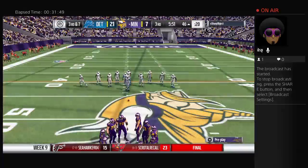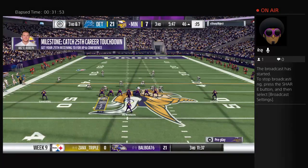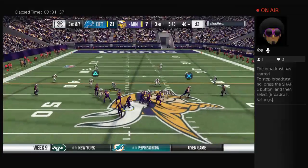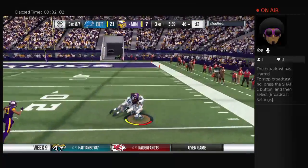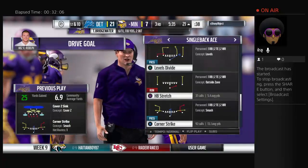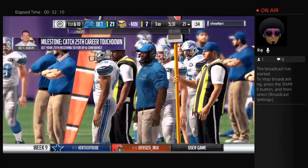And the offense needs 7 out of this play on 3rd down. On 3rd down, Bridgewater. And he's able to find Diggs. And he'll get this one down near the 20-yard line. And they pick up 25 as they convert on 3rd.